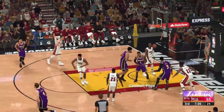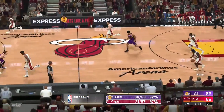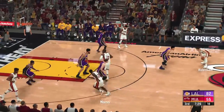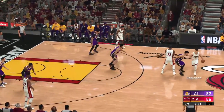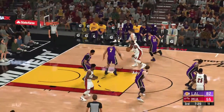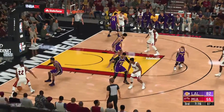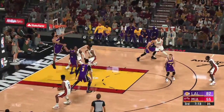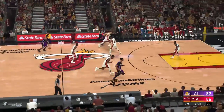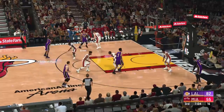Here's Caldwell Pope. Count it. Caldwell Pope's got his first points of the night. Those defenders just look a little bit gassed. I mean, they're getting pushed around on that low block. Robinson passes to Adebayo. The kick outside to Butler. Shot clock at 5. The rebound by the Lakers. The Lakers have gone 6 of 9 from the floor here in the second half. They've got to be happy with that. Back to Caldwell Pope.